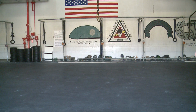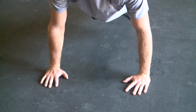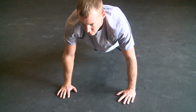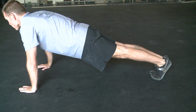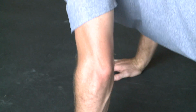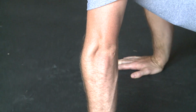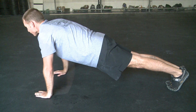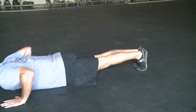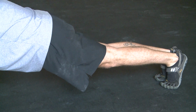Push-up, 2 minutes. Push-ups are a 2-count exercise. Starting position is hands approximately shoulder width apart, arms, back, and legs must remain locked straight. Count 1, lower the chest until the elbows are bent at a 90-degree or lower angle. Count 2, return to the starting position. The only authorized rest position is the starting position. If the knees touch the ground, the exercise is terminated.